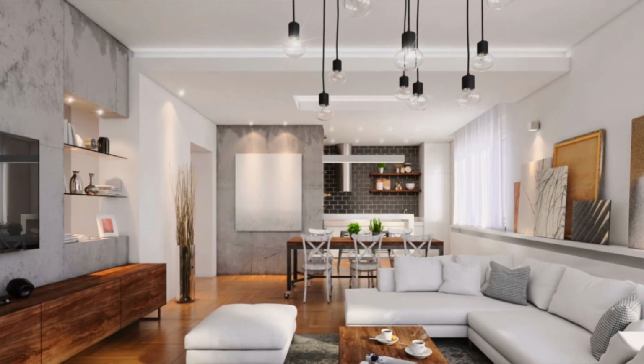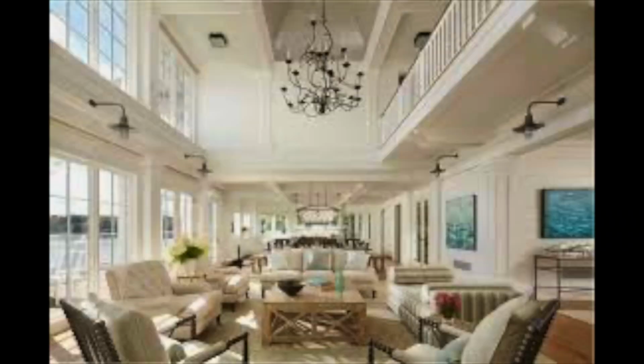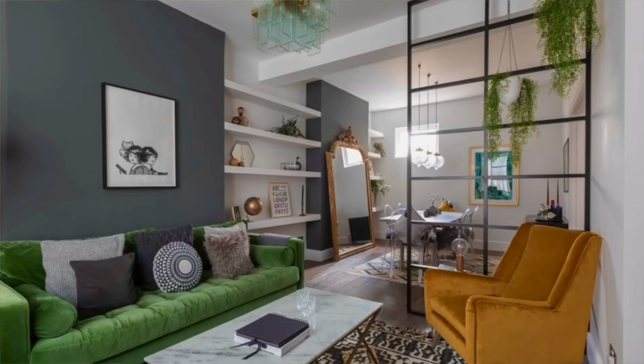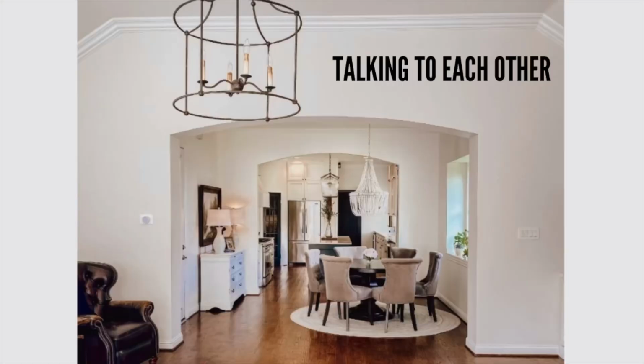If, for instance, you have a great room that is open to the dining room, the living room, the kitchen, and maybe the foyer, those lights are all going to show and be visible at the same time or in the same space. So you want them to talk to each other.